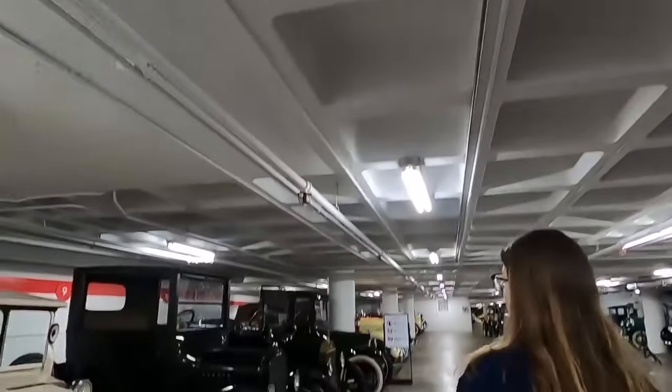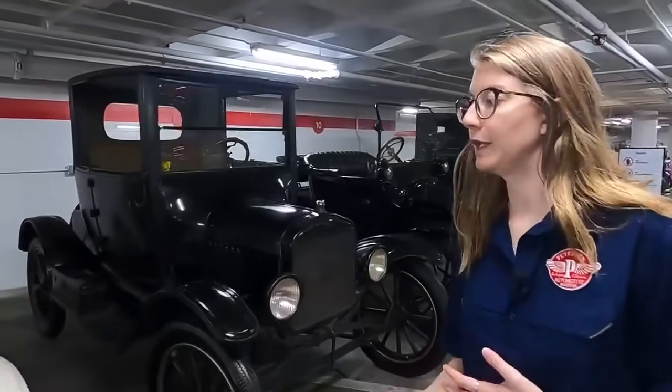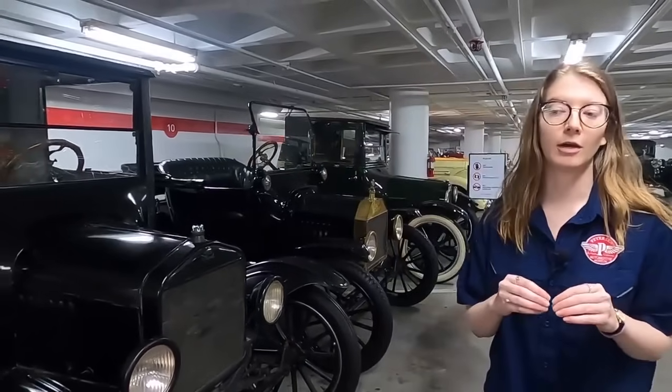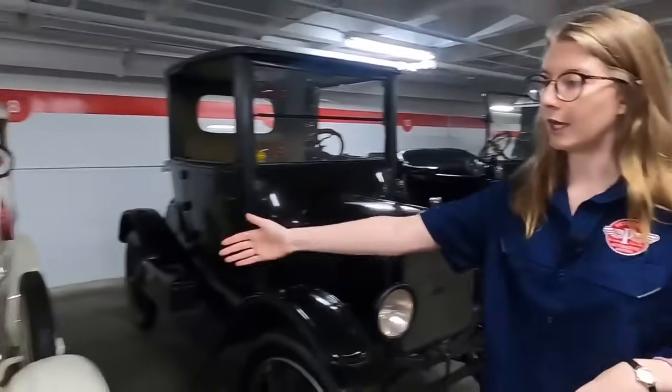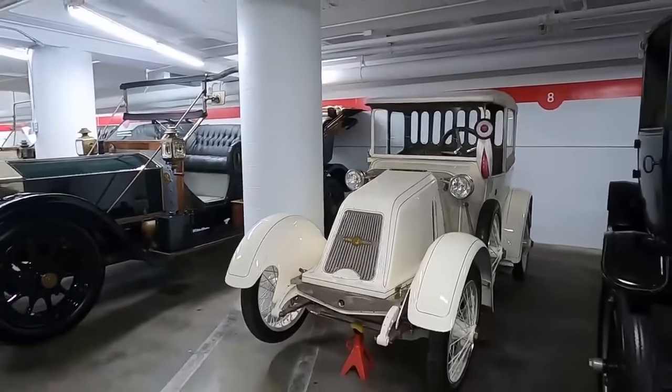Moving down. Once you move into the 19-teens, you're actually going to start to see kind of an expansion of the automobile industry. Suddenly people are able to produce them, and so what that's going to lead to is a huge expansion in luxury. And so you get one-of-a-kind cars like the Princess Petite Speciale here, which is from 1914.